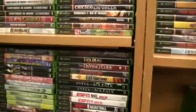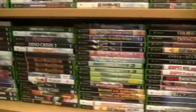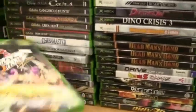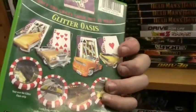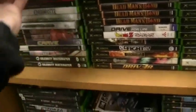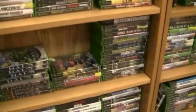And the Xbox is another great system that I want to collect for. Evil Dead, I remember playing that on the PlayStation 2. It's a great game. But just look at all these Xbox games. Going through these, it's a good start to start your collection. Crazy Taxi 3, I didn't even know there was a Crazy Taxi 3 on the Xbox. Then you got this one, you got Capcom vs SNK 2. Man, just a great selection of Xbox games, especially if you just want to build up the collection.